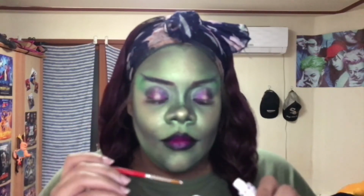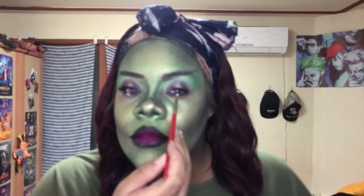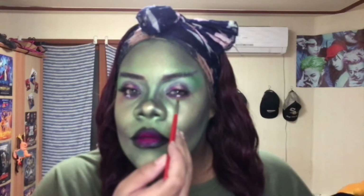Of course I have to touch that up because it's not that big. So then I'm going to go off camera real quick and touch that up. Especially on this side. This one's okay. This one is huge. It's much too big. So I'm going to go fix that. I'll be back. And this is the completed look.